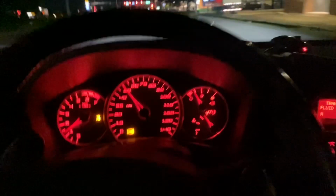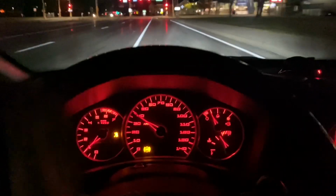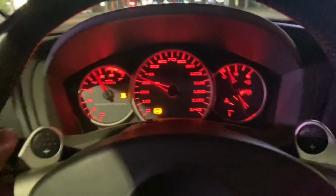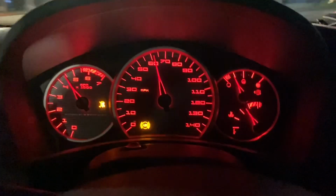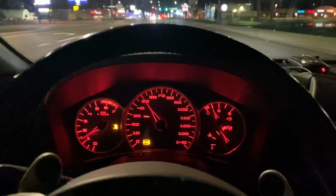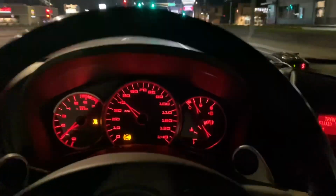It feels like it's slipping once you punch it and it downshifts and then goes, it feels like it slips a little bit. But when it doesn't do that, it only does that when it's getting up to temp. I feel like that's pretty quick for a stock GTP. I feel like this motor is actually pretty healthy.